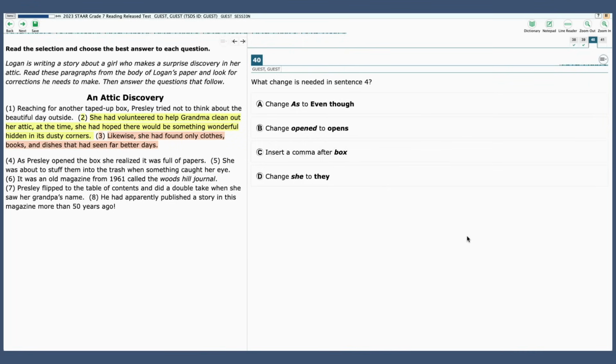40, what change is needed in sentence 4? Let's look back at sentence 4. As Presley opened the box, she realized it was full of papers. So here we're going to see if there's an error in this sentence.